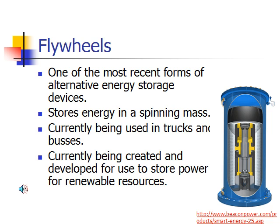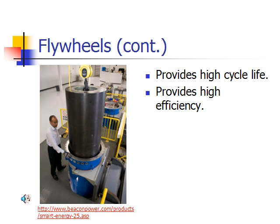A flywheel can store energy in a spinning mass. It is currently being used in trucks and buses. It is currently being created and developed for use to store power for renewable resources. Flywheels also provide high cycle life, and they provide high efficiency.